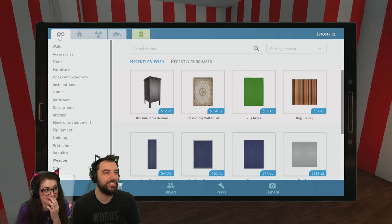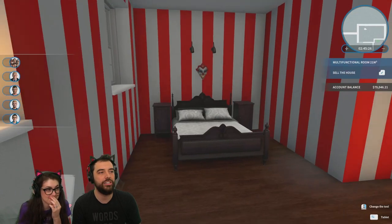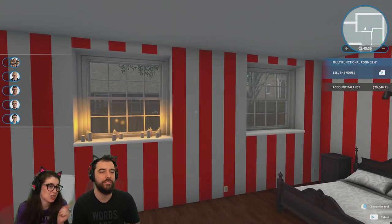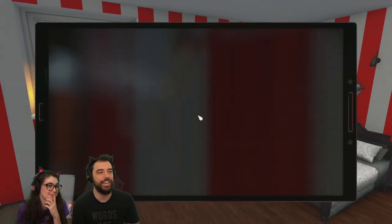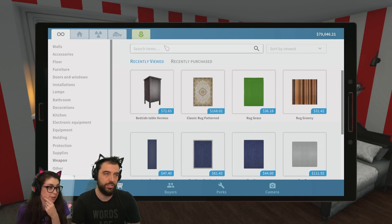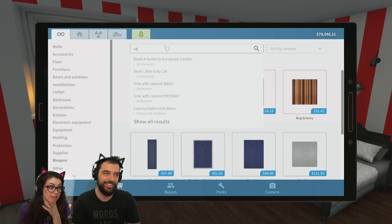Ooh, black curtains. That could be cool. That's a good idea. Cozy. They're blackout curtains. And I think you should do the candles on the other window, too. Yeah, it looks cool, and it'd be lame if one side had it and the other didn't. Are there black carpet tiles?